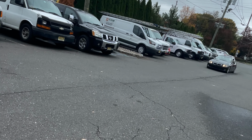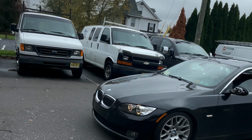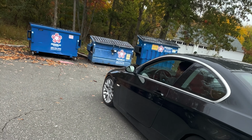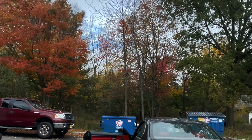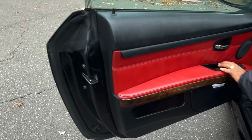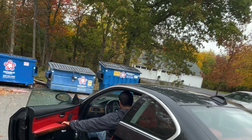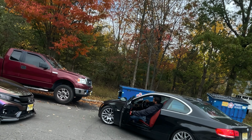Got another one of our co-owners pulling up in his 335i. Yo! What's up? Thing is filthy. Ooh. Just peep that red interior. Open that door up. Ooh. Gotta get clean. Ooh. The wood grain. Rev that. Weak.